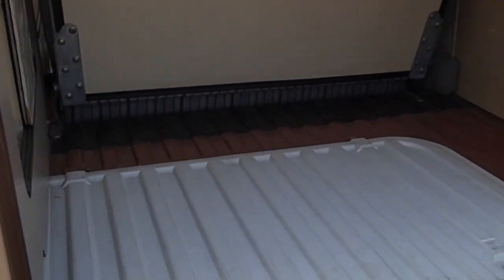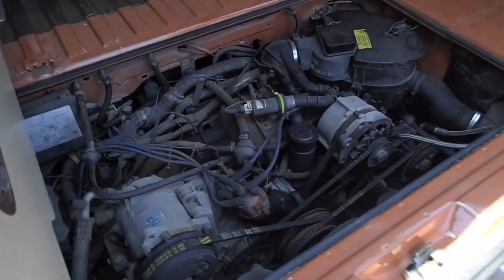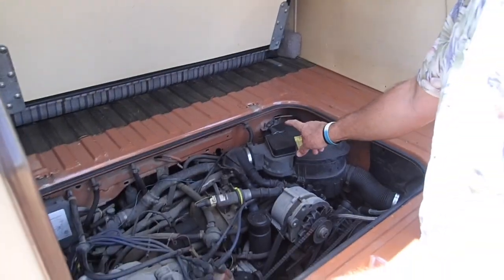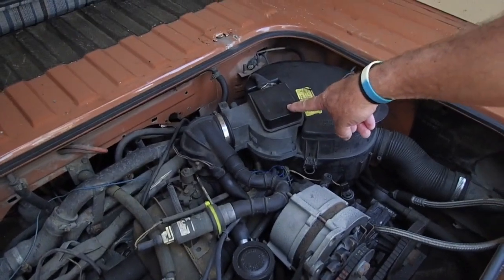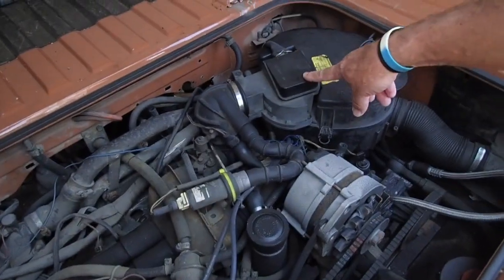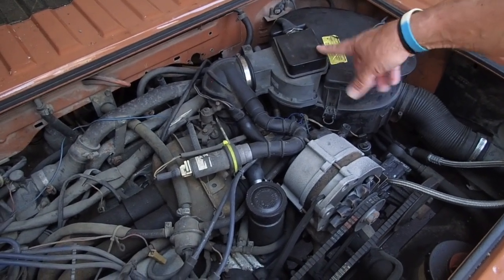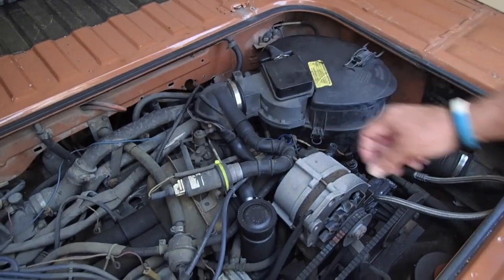I'll pull this out. This has been replaced. This mixes the oxygen, the air, and fuel. It's a pretty integral part. If it's not functioning properly, Scooby's not running properly. It originally failed on me down in Mexico. I was able to find a mechanic down there that did a little bit of tweaking, got me back up into the States so I could replace it.